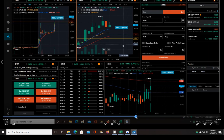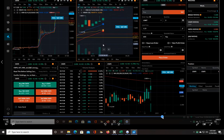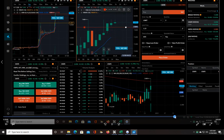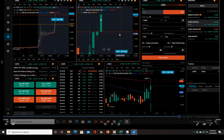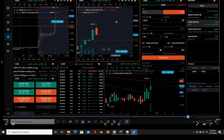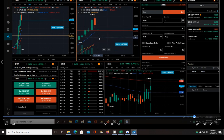I don't really remember how committed I was, but I didn't really have to worry about it too much because you'll see what happens. This thing ended up being really easy to hold. Of course, I wish I had more shares still, but that's just the way it goes. You never know how high these things are going to go. And this red line is just me moving my stop up. This thing ended up being very, very strong. And of course, it has to reverse eventually.